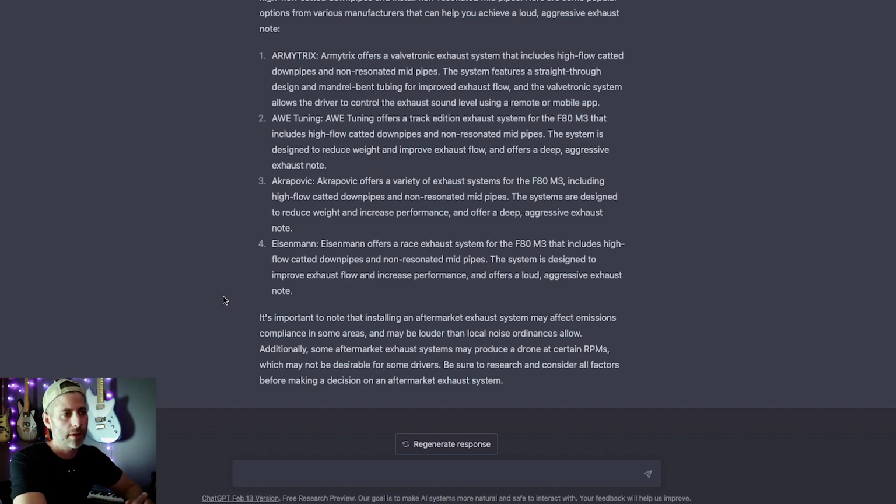And of course, it gives the disclaimer that installing an aftermarket exhaust system may affect emissions, compliance in some areas, and may be louder than local noise ordinances allow. Additionally, some aftermarket exhaust systems may produce a drone at certain RPMs, which may not be desirable for some drivers. If you probe a little deeper, maybe we can get some more specificity.